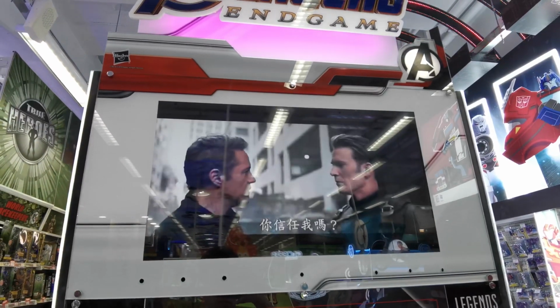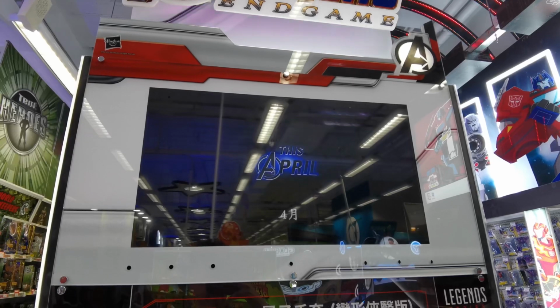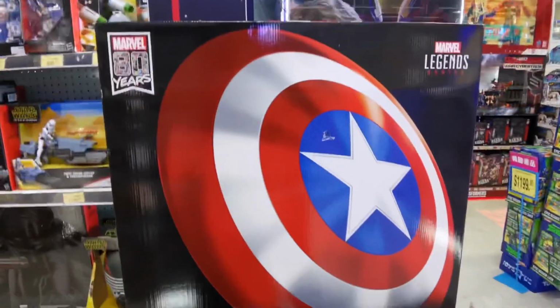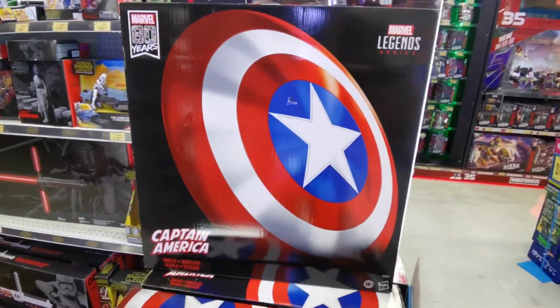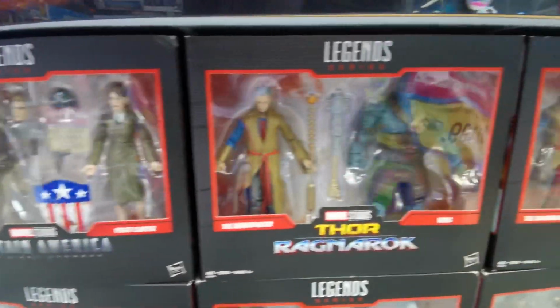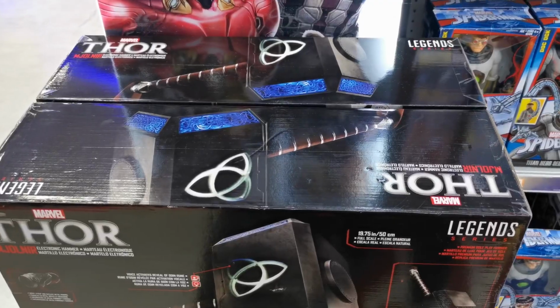One of their main sections here is Marvel, and currently they are playing the Avengers Endgame trailer. And they do have quite a large selection of the Marvel Legends series. So at the moment they do have the 80 Years Captain America Shield, as well as the Nano Gauntlet, some 80 Years box sets, and Thor's Mjolnir.